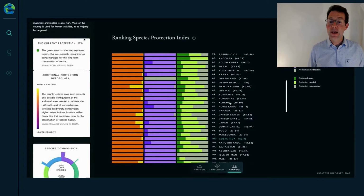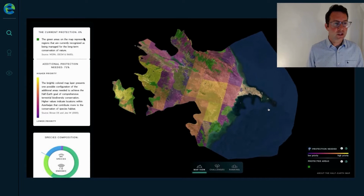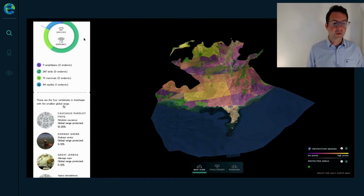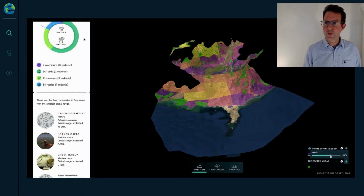Now, this is cool. So you go to Costa Rica and you say, okay, which other countries are a bit like mine? Of course, the first country you think about is Azerbaijan, right? So you go to Azerbaijan and you go, well, actually, this species protection index is similar to mine. And I'm going to see how they're doing. And I'm going to try and talk to them. And I'm going to see what species are there. Wouldn't it be great to get lost in the exploration of the planet rather than Facebook feeds? That'd be good, right? And that's what we're trying to achieve, that sense of wonder.